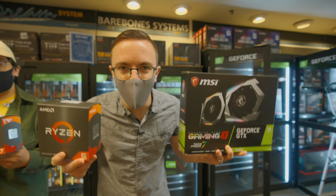Ooh, $32 for an 80 Plus 430 watt? I could almost get away with this actually. So for the SSD, I am going to be using a 500 gigabyte Crucial P5, which should give me not only the performance, but importantly, it's gonna send me those dollar bills.